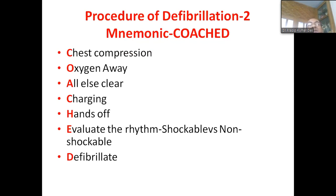There is a mnemonic, the word COACHED. C for chest compression, O for oxygen away. Oxygen cylinder should be taken away. Oxygen line should be taken away. All else clear. Charging, hands off. Evaluate the rhythm, shockable versus non-shockable rhythms. You should always check before delivering the shock whether it is a shockable or non-shockable rhythm. Then we should defibrillate the patient.